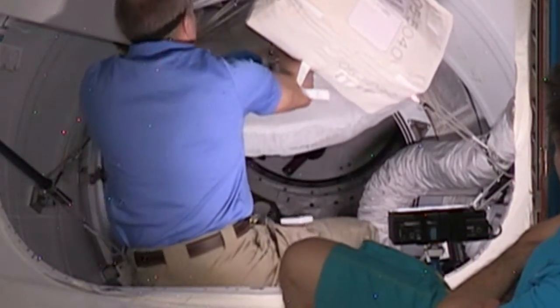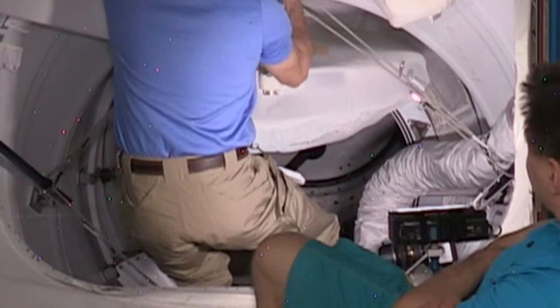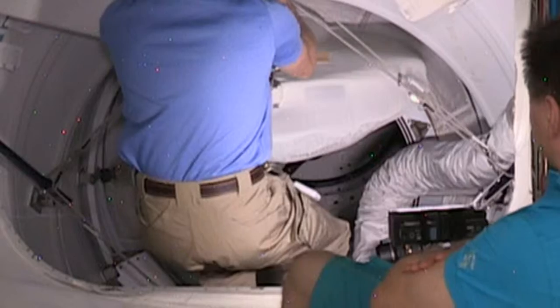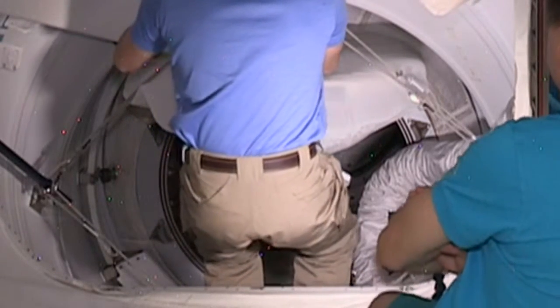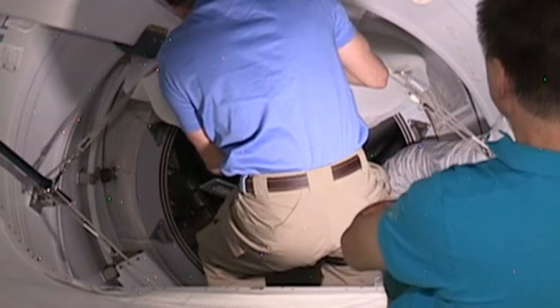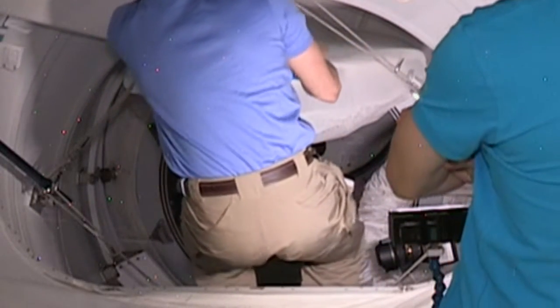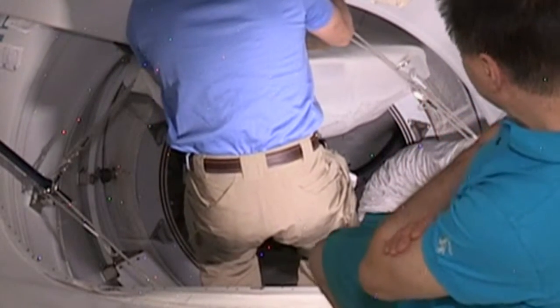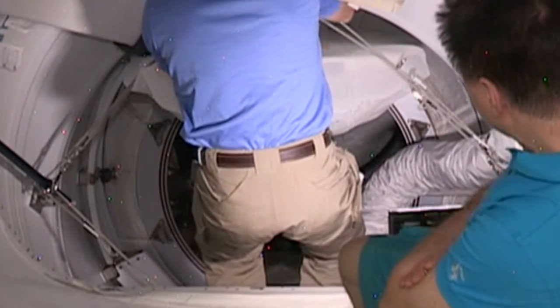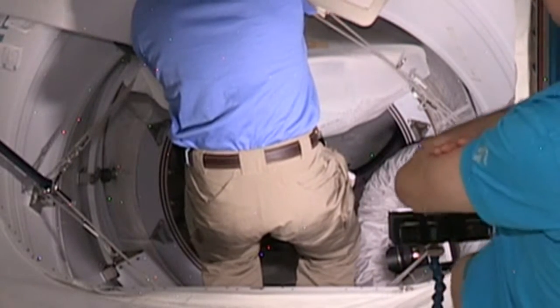They have a bunch of fans throughout the entire space station just to actively move the air, because if you were to just sit in a cabin in microgravity, the air wouldn't move on its own. That's one of the things that they would always talk about. Some of the crew members would say that if you stay in one place and you're constantly breathing out, you'll get a bubble of CO2 around you as you're exhaling. So it's always good for them to move around.